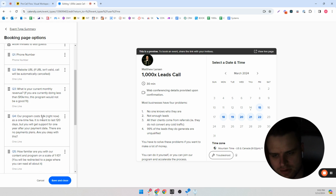The program costs 4K. It's meant to last 120 days and there are no payment plans. Are you okay with this? I'm not really playing games here or anything, and neither are you. If you run an agency, you can just tell them the price. If you have an agency, our services usually run between 4 and 8K per month. Are you okay with this type thing?